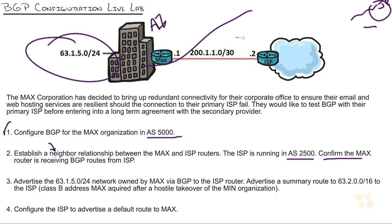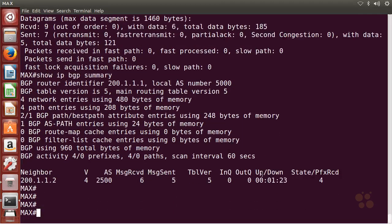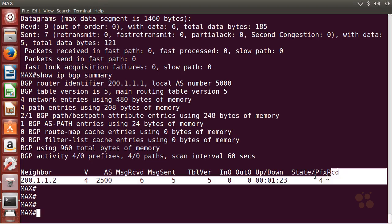So okay, I've showed you one BGP command, right? I wanted you to know that. Okay, back to the lab. So we see that we've seen 4 prefixes received.